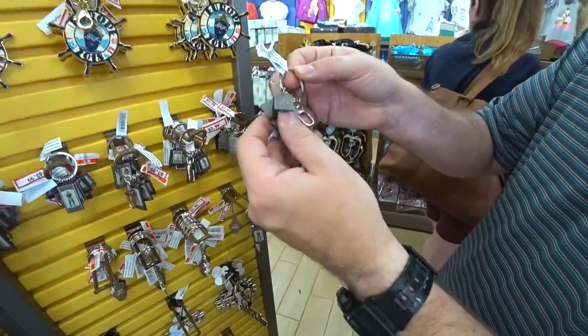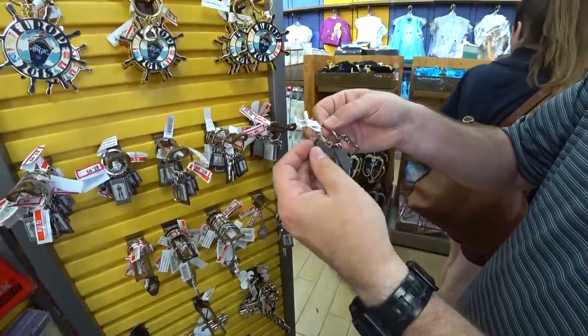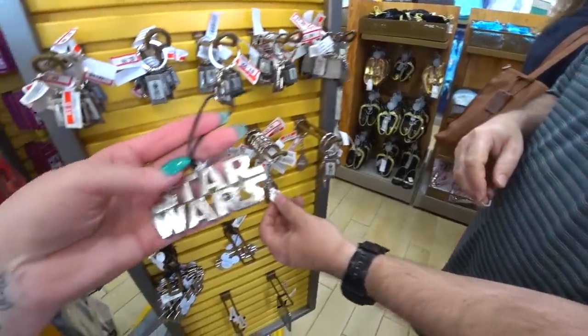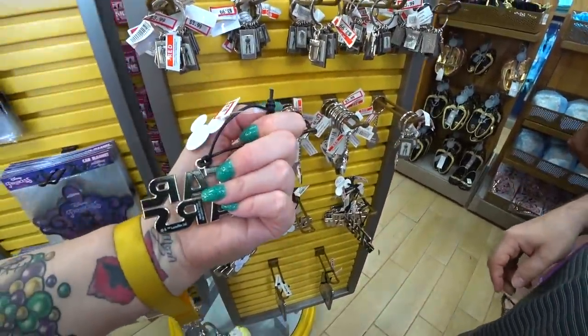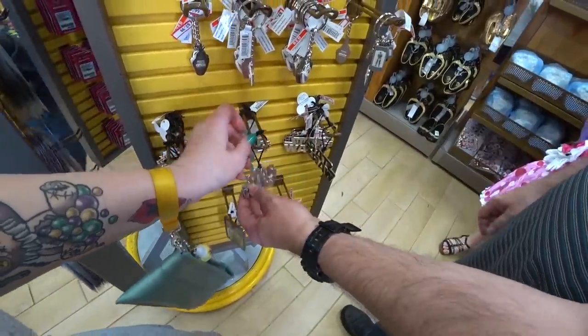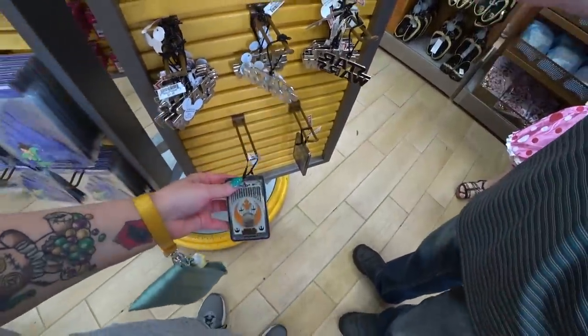Yeah, so it's got the whole gang there. Five different charms on there. That's cool. That's awesome. This is an ornament. Yep, Star Wars ornament. It's $4.99. You don't have to worry about it breaking. Yeah, that's nice. And then, holy cow!